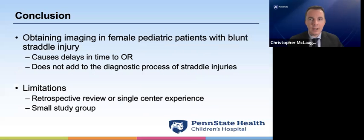In conclusion, radiologic imaging causes delays in the provision of definitive care for female pediatric patients with blunt straddle injuries. Furthermore, in our study cohort, imaging did not reveal any occult injuries, thus can likely be safely eliminated from the workup. This study is limited by its retrospective nature, small study group, and single center experience. Thank you very much.